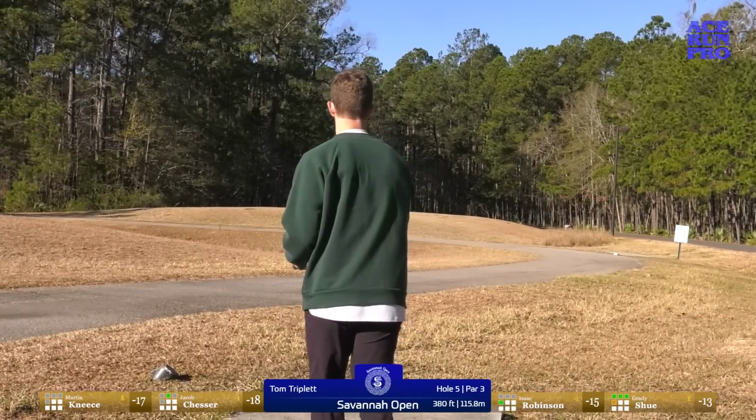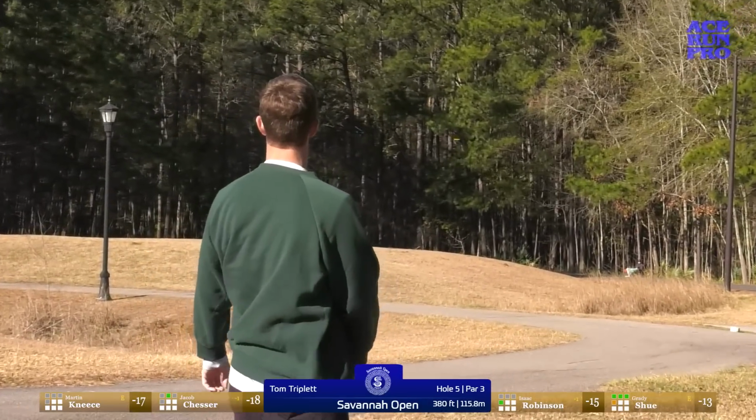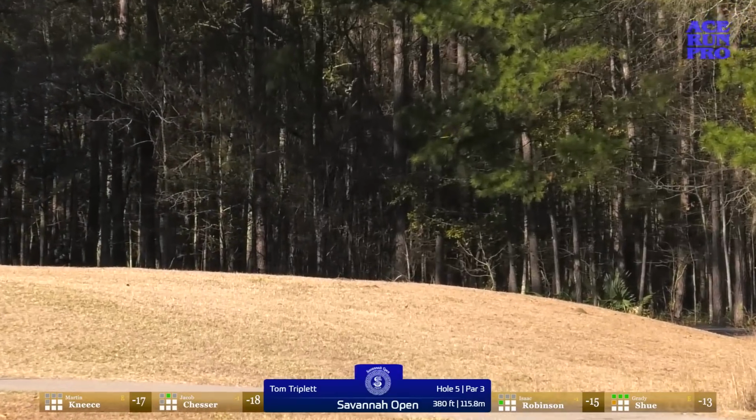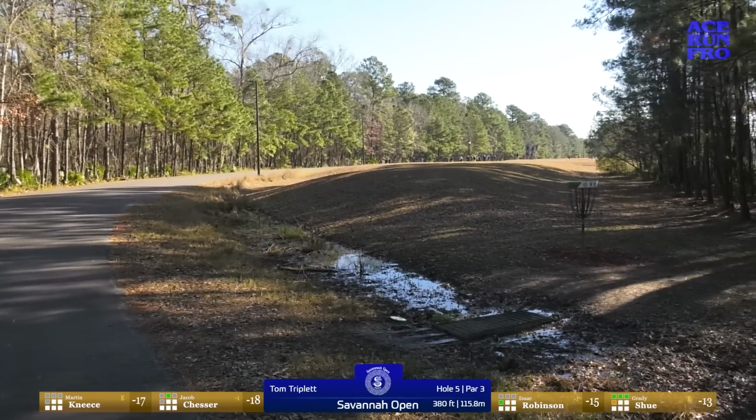Yeah, that's the benefit of not throwing the straight hyzer angle. His was finishing more straight, so he's not going to get that huge leftward skip that Isaac ended up getting. Grady pushes his straight also, a very similar route and a very similar result.